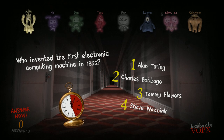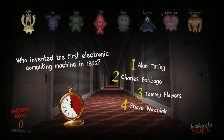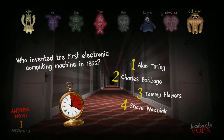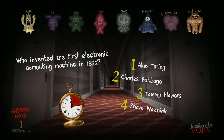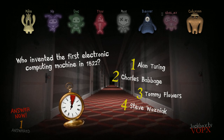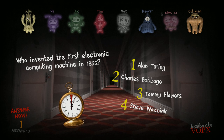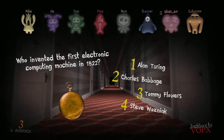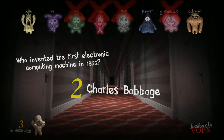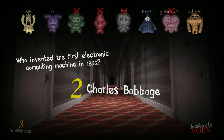Steve Wozniak, definitely. Tommy Flowers, for show. Sounds like a gangster nickname or whatever. That's old Tommy Flowers. He kills you and then sends flowers to your wife. Time's running out. Who picked this? Your boy did. Only a ghost got it wrong. Well, that sucks.